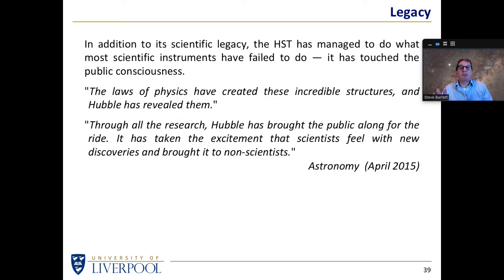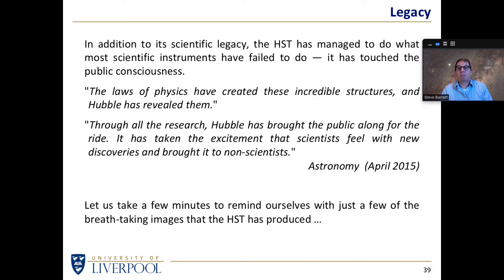Through all the research, Hubble has brought the public along for the ride. It's taken the excitement that scientists feel with new discoveries and brought it to non-scientists. That was a quote from 2015, the 25th anniversary of the Hubble. So let's just take a few minutes and indulge ourselves with some of the wonderful images that the Hubble has produced, and these are simply some of my favourites.